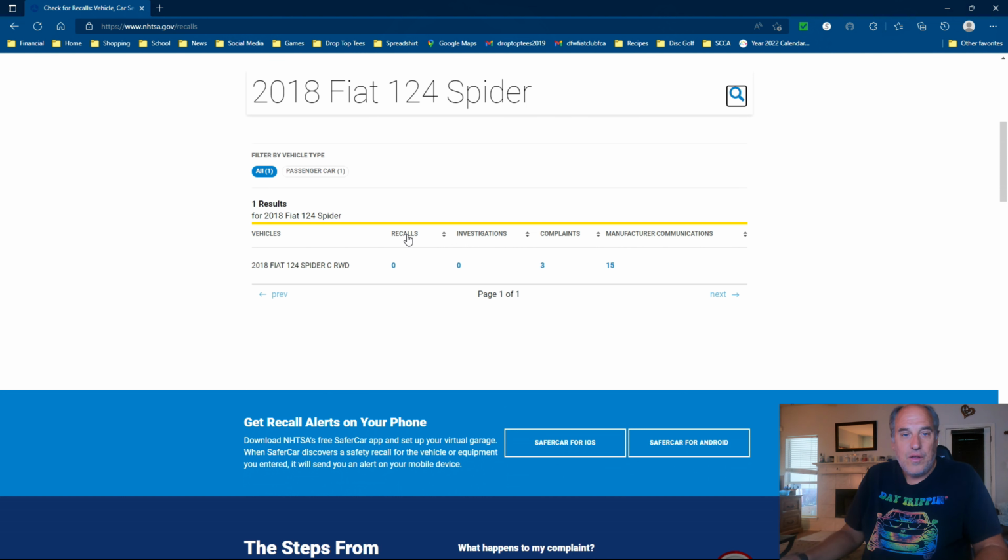It shows you how many recalls have been issued over the course of the life of these vehicles. It will show you if there's been any investigations. It will show you complaints. Complaints are initiated by consumers. And then it will show you manufacturer communications. These first three are going to be mostly about safety related issues. So it'll give you the safety side of the vehicle's history. It won't necessarily tell you about maybe a water pump that fails. That's not going to be safety related.